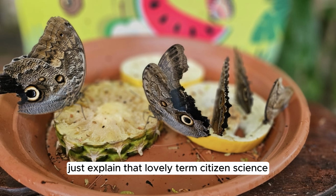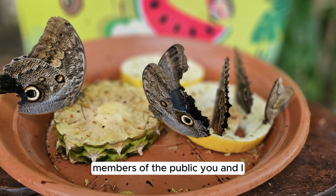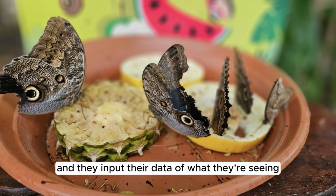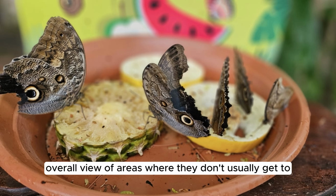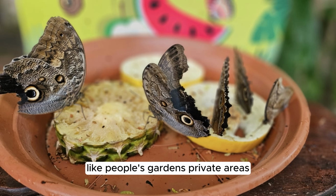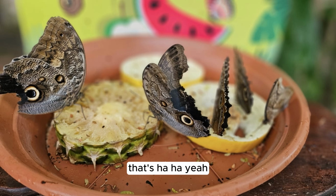Just explain that lovely term, citizen science. So citizen science is a really nice term, actually. It's something that people can all get involved in. So it's when people that aren't trained scientists, members of the public, you and I, local people just get involved and they input their data of what they're seeing. And the reason that it's so important to scientists monitoring wildlife is it gives a really broad overall view of areas where they don't usually get to, like people's gardens, private areas, and people can input data and it really gets a large overall picture. So it's a bit like the Great Garden Bird Watch. Yeah, exactly that. Yeah, very good.